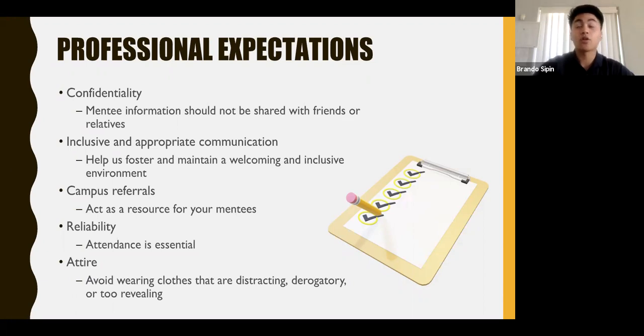And for those that don't know what FERPA is, it's confidentiality in terms of your interactions and what they share with you as a PM, a PAL, or a PA. So yeah, if you don't know anything about that, it's great. We all go through training. I personally didn't know much about the confidentiality part and promises about the position, but I learned.